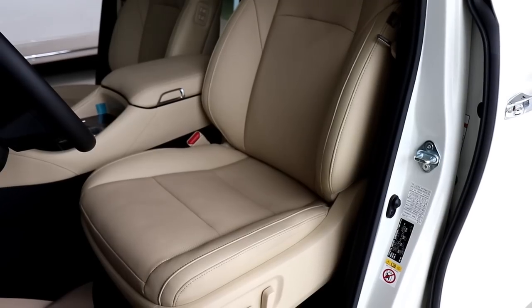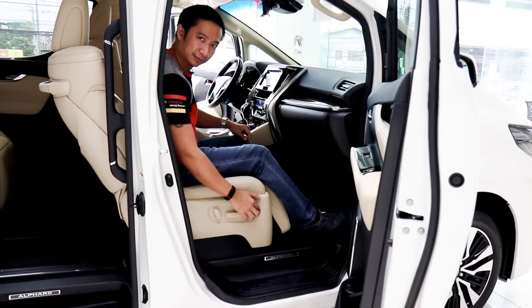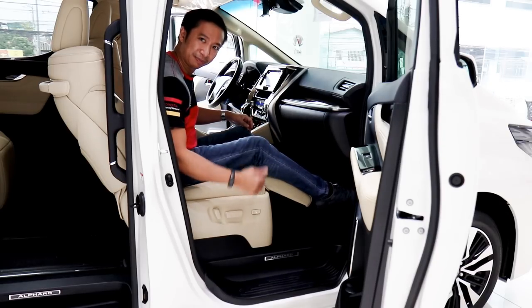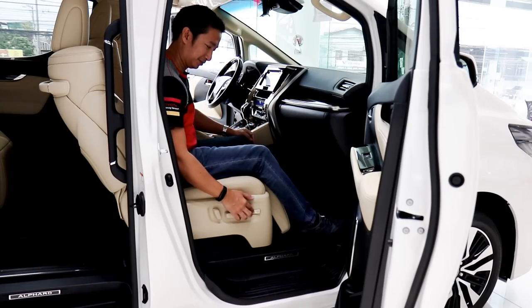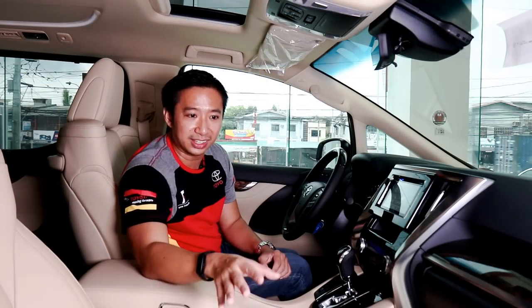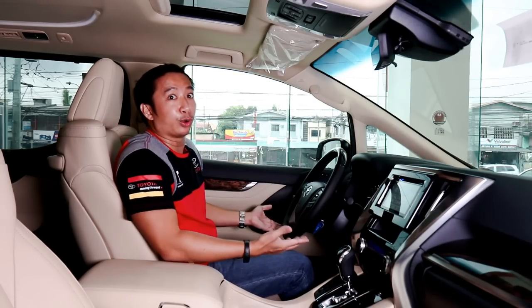Now, I mentioned that these are power adjustable seats, but the front passenger seat gets an additional luxury feature. The front passenger seat also has a powered legrest, an ottoman, guys. So this baby is pretty much like a lazy boy that's straight out from your cozy living room. I mean, how cool can you get, right? Now, the driver's seat doesn't get that feature, of course, because you have to focus on driving.